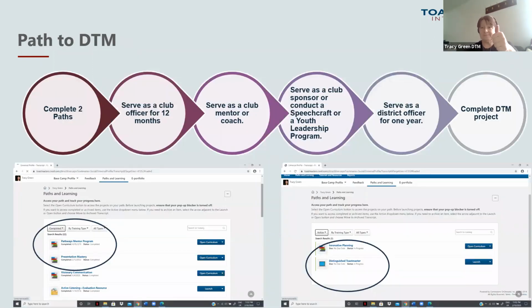Number one, you need to complete 2 paths. That is, go all the way through. If you listened to Michael's presentations, he gave you an oversight on paths themselves, very specifically leadership, and he gave you the details of the 5 levels. You need to complete 2 complete paths. When you've finished those paths, you are then on track to be able to undertake the DTM project.